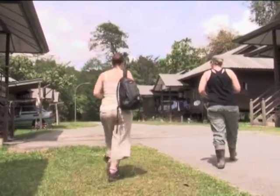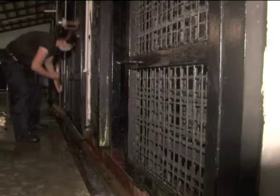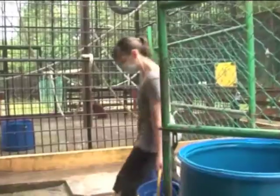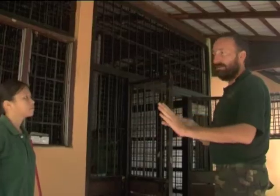The volunteers are warned about the restrictions before they sign up, though some operators may not be as cautious as they are at Matang. Ethical travel is booming. Its growth is phenomenal. It's almost off the chart. Unfortunately, with this growth, you see unregulated operators doing whatever they want, and quite often that can be to the detriment of the animal that the very volunteers are coming over to help. I think they went all the way around.